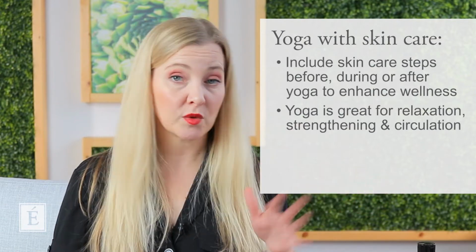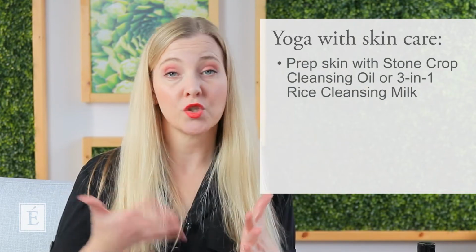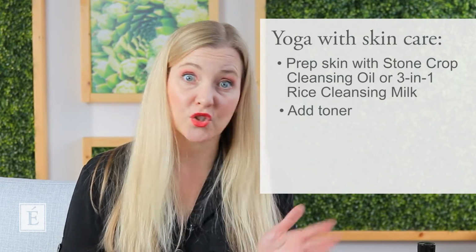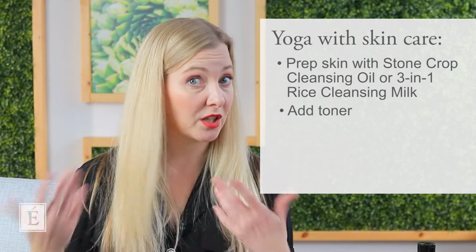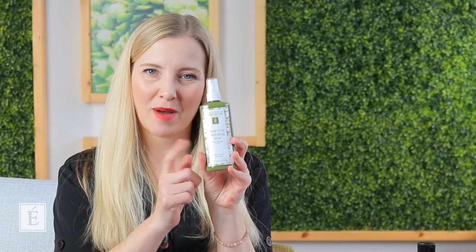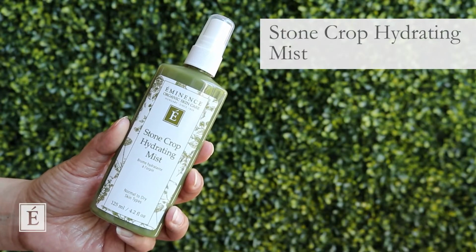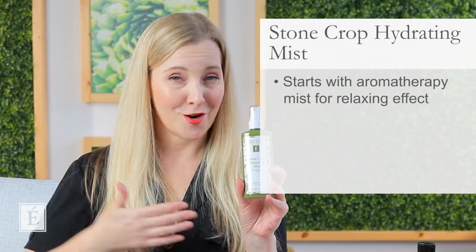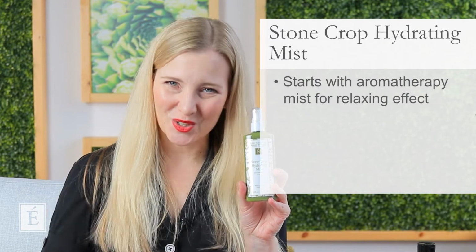So first of all, you can always start with a great cleanser before you begin. I love using our Stone Crop cleansing oil, very easy to use. You can tissue it off if you like to. There's also the 3-in-1 rice cleansing milk, which is super easy. You can put it on a cotton round and wipe and go, so you can prep your skin that way very simply. Then of course you can reach for a beautiful tonic, and I know most of you know which one I'm probably going to pull out, our beautiful Stone Crop Hydrating Mist. Aromatically beautiful, a really nice way to begin and get that aromatherapy type of effect going on to start the relaxation. Great for all skin types, of course.